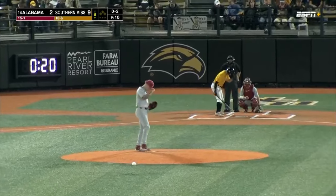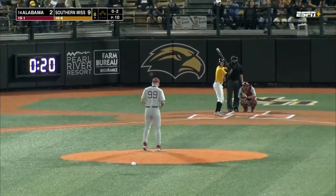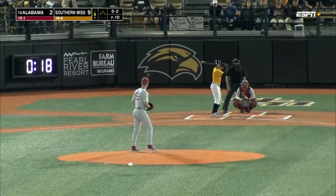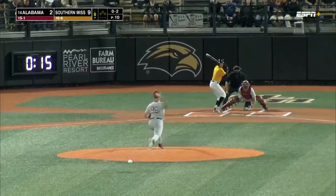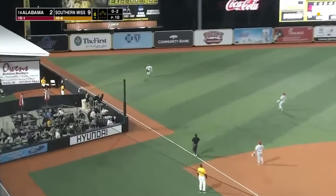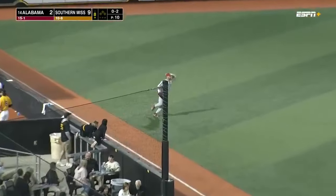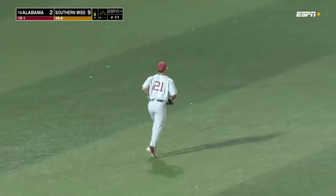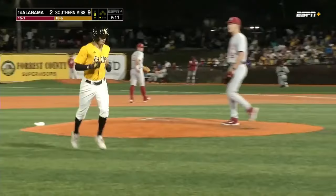But I gotta say, it has infiltrated social media with burner accounts. There is one that has been begging for a mention. That burner account. This is slapped out in the left field. Long run from Ian Petrutz, who made the defensive web gem of the night. He makes that catch to retire Ozzie Pratt here.